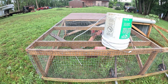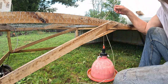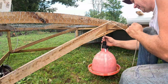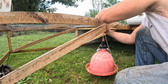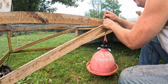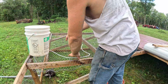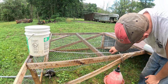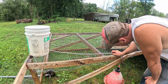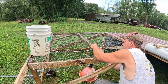Alright, let's see where the best place is to put this. I think we're gonna try this right over here for now. Yeah, I think we'll take the bucket, put the bucket over here on this corner, and hopefully my hose is long enough. Nuts! It's not. So I think plan B is going to make it within arm's reach over here on this beam.